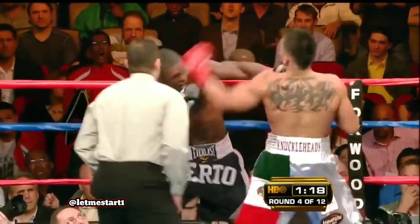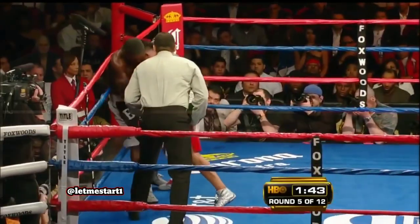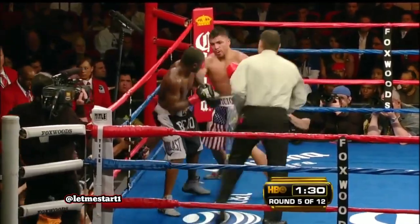There you see the legs. That's why he's on the ropes, because of the legs. He could stand toe-to-toe with him. Now he's trying to go back. Ortiz still physically dominant into the fifth round. Ortiz testing Berto's legs once again.